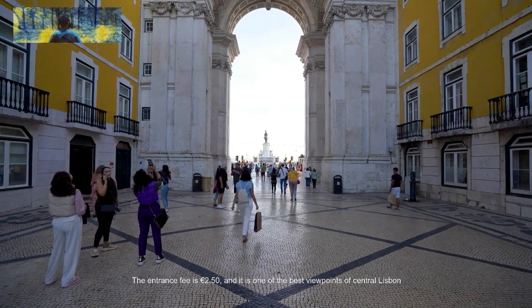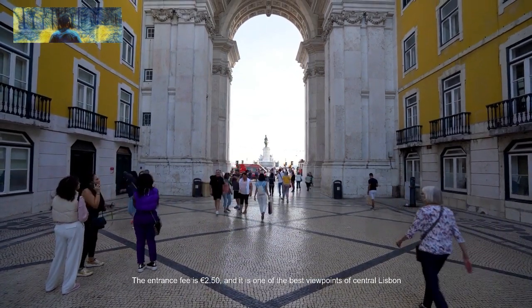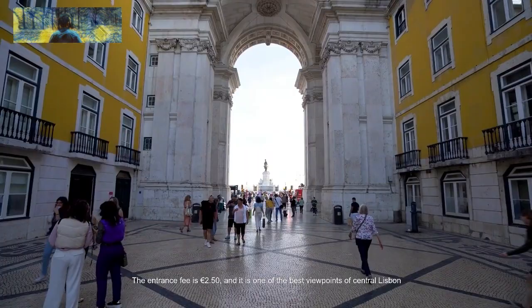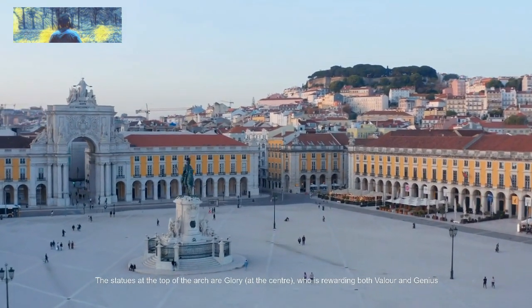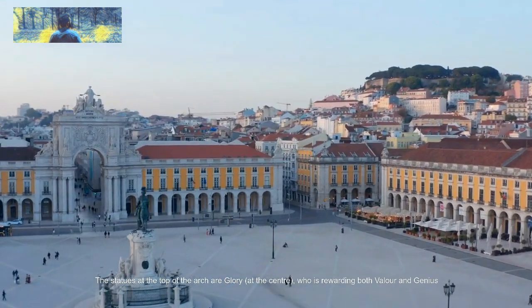The entrance fee is €2.50, and it is one of the best viewpoints of central Lisbon. The statues at the top of the arch are Glory, at the center, who is rewarding both valor and genius.